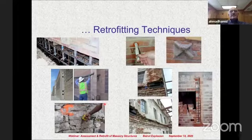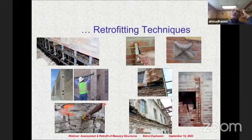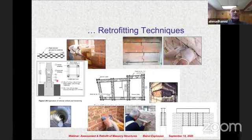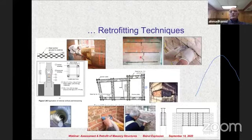There are so many retrofitting techniques available, and they are presented in the book. I'm not going to go over many of them, but for historic structures, you need to intervene without damaging the historic significance of the facade. So we need to do internal reinforcing. We do post-tensioning. We can get into, say, a tower, and post-tension the tower at certain locations internally by drilling in and then doing post-tensioning. We have done that in many towers in the US and in Italy as well. We can reinforce internally, and then we put the mortar so it doesn't show on the outside.